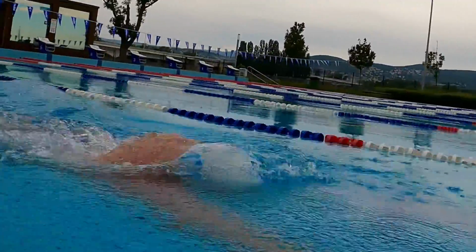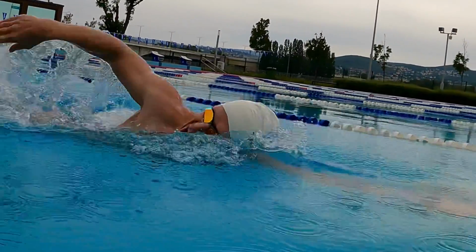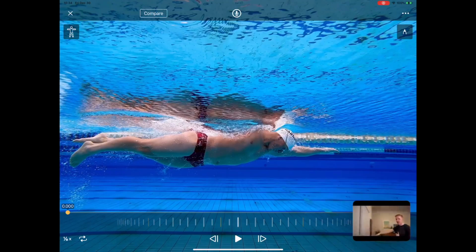unstable surface and you're looking for balance. And a lot of people are always trying to get out of the water. So what we see, a common mistake, is they're pushing down on the water too much because they're trying to rise up out of the water. And it goes back to my point earlier, we're trying to move forward.